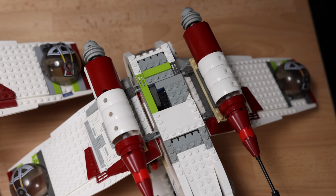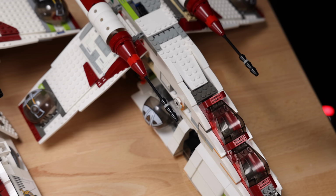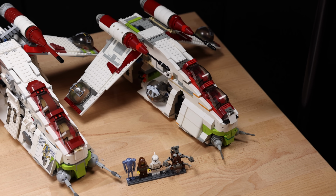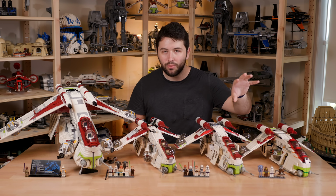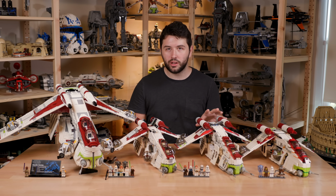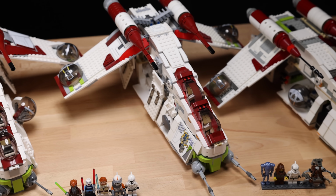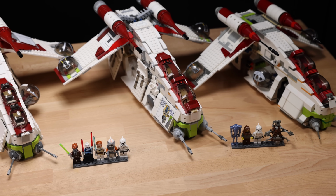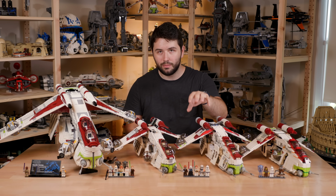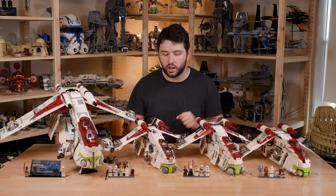So starting it all off is the 2002 Republic gunship. The set had 638 pieces, an MSRP of $90 US. It came with 8 minifigures. Next up is the only Republic gunship that is based off the Star Wars: The Clone Wars TV series, the 2008 Republic gunship. This had 1,034 pieces. It came with 6 minifigures and had a retail price of $120 US.